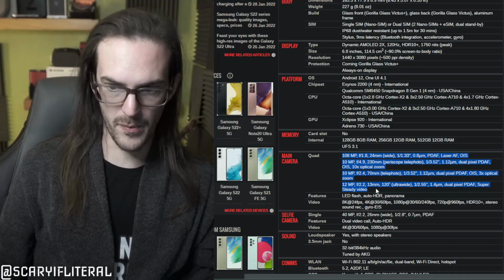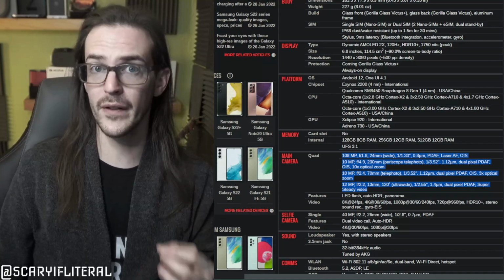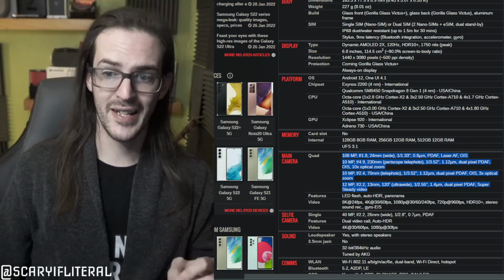And then there's a 12 megapixel ultra wide. So it's a really, really top of the line, very impressive camera setup.